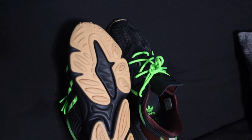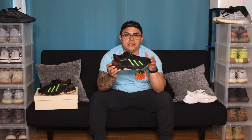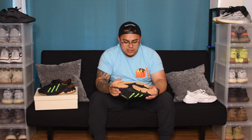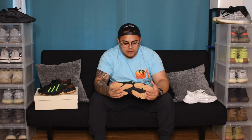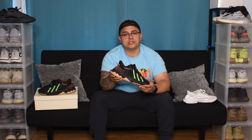And then coming to the bottom of the shoe, guys, on your outsole, you're going to have a gum outsole, which in every shoe review I see, guys tend to make a big deal out of gum soles, gum midsoles, whatever you want to call it. But I like it. I get it. I love shoes with gum midsoles. It reminds me of my skating days back in elementary school. It just reminds me of my skating culture back in the day, and I think it's a nice touch to this shoe itself.